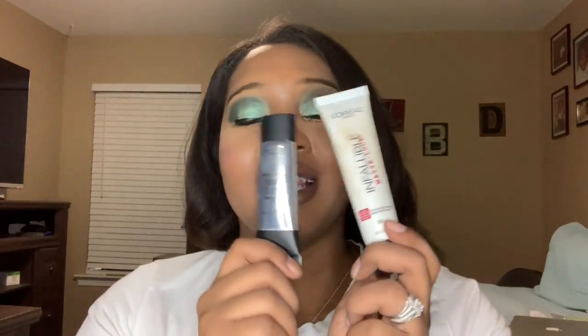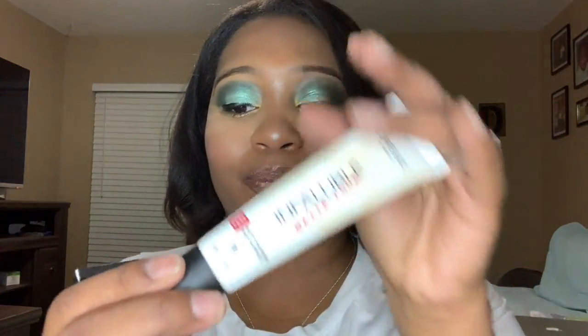So my next primer is actually a combination. I know y'all gonna be like, what, a combination? Yes, it's a combination, because on their own, this one probably would rank okay, but on its own, I don't think I would rank this as high. But you put these together, baby, you got a good combination. So this is the Photo Finish Smooth and Blur Smashbox Primer, and this is the L'Oreal Infallible Matte Primer.